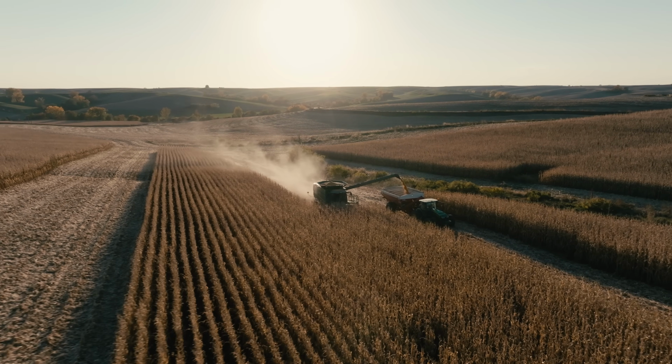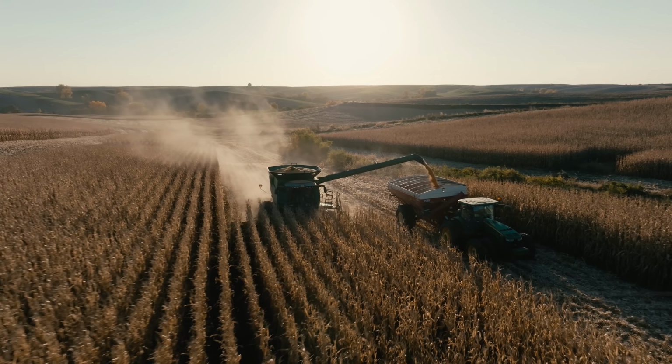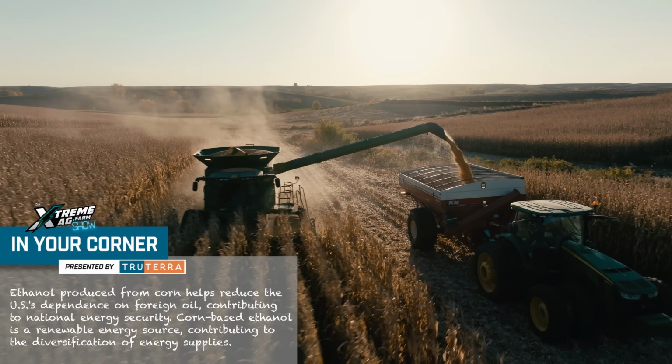There's your ghost bushels, and you can't find it. You could never figure out why. Well, it's because you went from combining, say, 23% corn to 17% corn. That's how the dryer pays for itself.